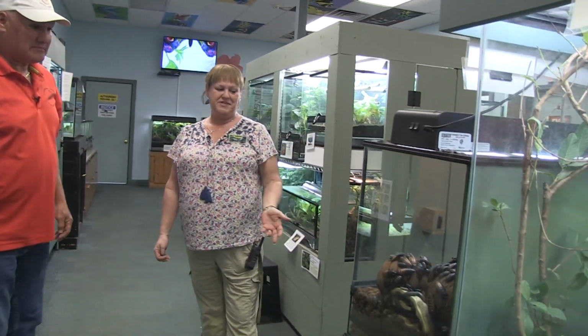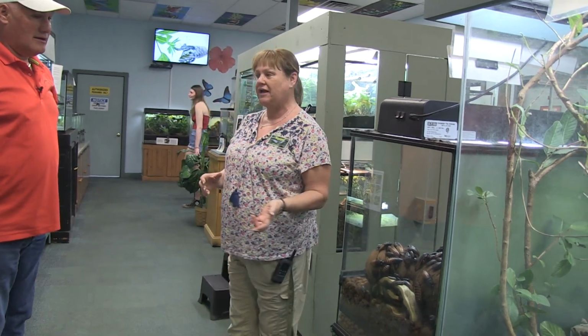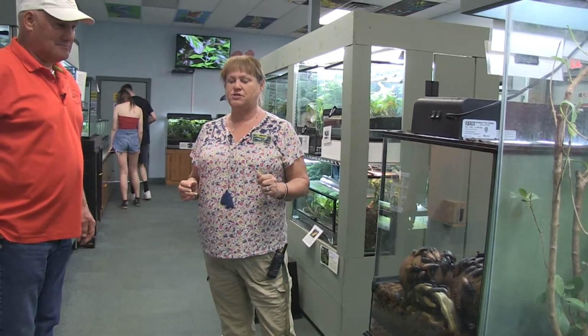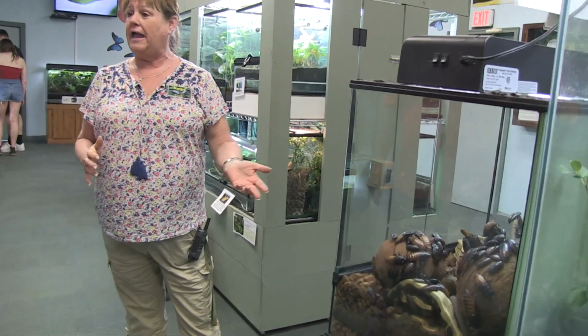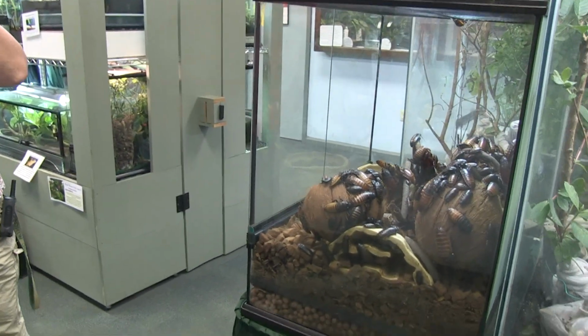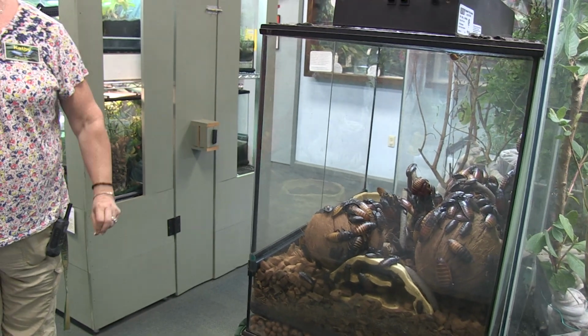Well, these are just some of the very unique creatures that we have here at Magic Wings Butterfly Conservatory. I want to thank you very much for coming. We're very excited to have you. Welcome to your listeners. We're glad to have them with us. Over in this case, just a little taste of some of the tropical insects we have here at Magic Wings. These are our Madagascar hissing cockroaches. Yes, they do hiss. And they live here in this cage. There's two different types, the Madagascar hissing type and then the cave cockroaches that look just a little bit different.